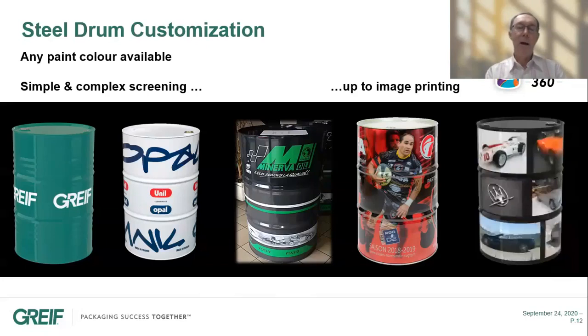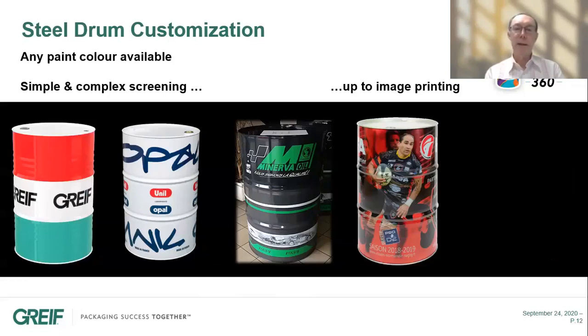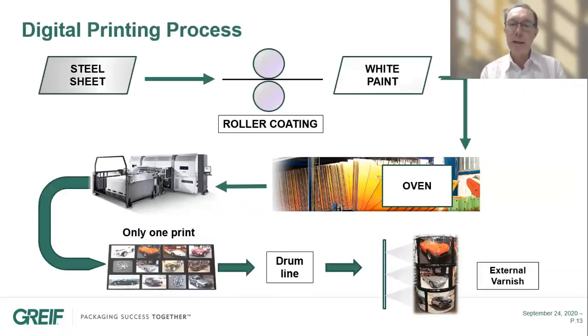On top of this simple decoration, we also recently developed in Europe what we call the digital printing process. So it is a process where we can print on the body any kind of image, any kind of photo, and to get a very nice final drums, as you can see on the two drums on the right. So let's now see a little bit more in details the process of digital printing. When we produce a traditional drum, we first produce the drums, and at the end of the productions, we paint and we screen the drums. For the printed drums, it's completely different.